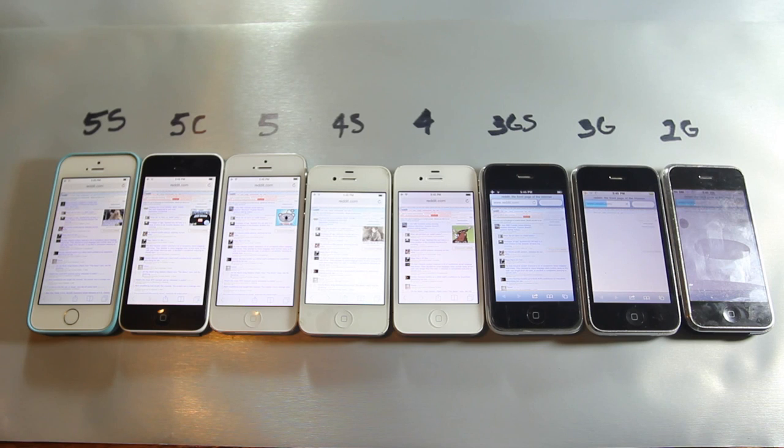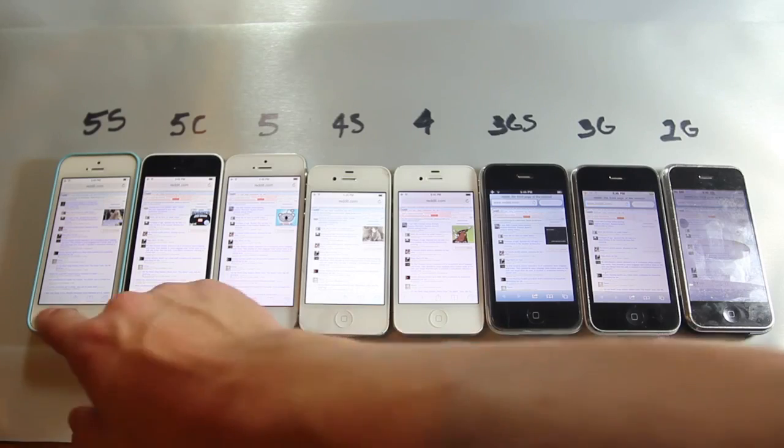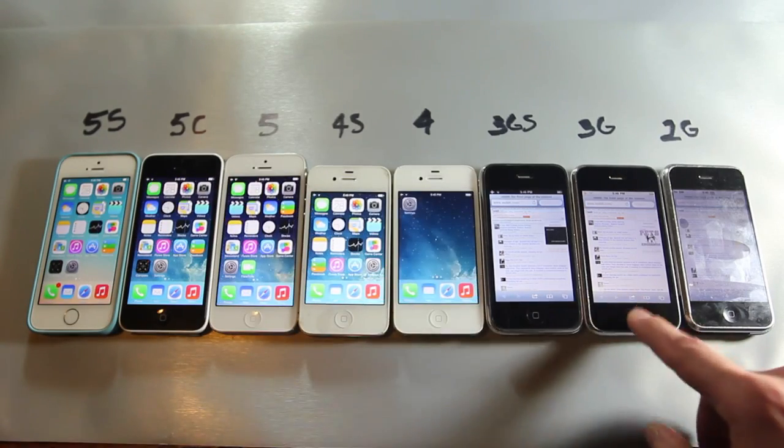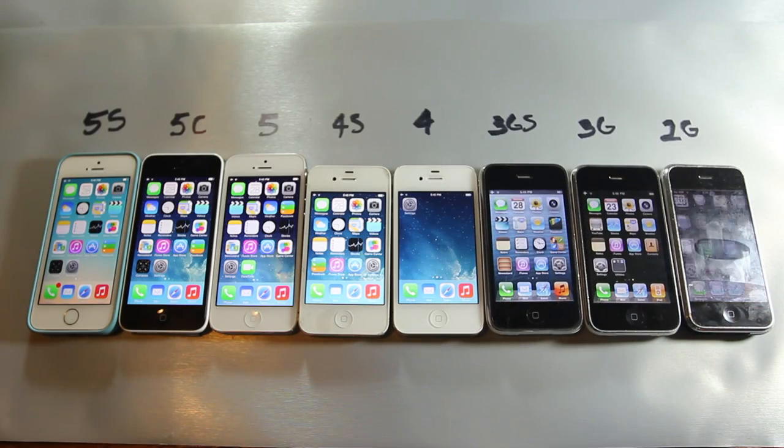So what did I learn doing these tests? I learned that the amount of processing power is greater, of course, as the generation goes on, but it's marginally less noticeable the higher you go. So if you have a 5, I wouldn't really recommend upgrading to a 5S just because you want an extra little bit of power, because it has an amazing amount of power as it is. If you're always upgrading to the latest and greatest just based on that little spike in power, this video just showed you that it isn't even that noticeable in your day-to-day use.